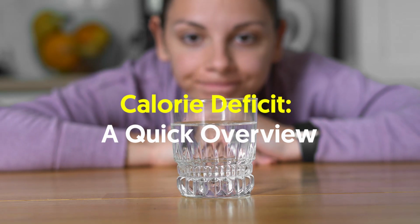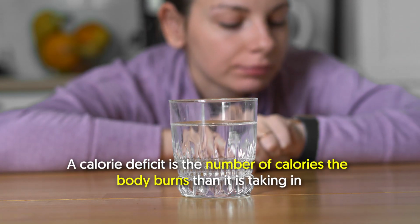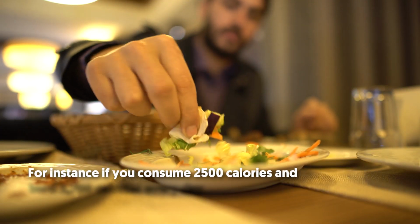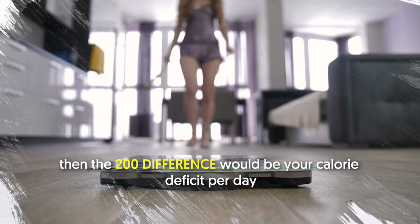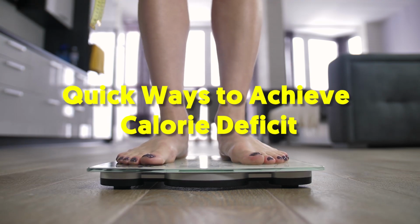Calorie deficit, a quick overview. A calorie deficit is the number of calories the body burns than it is taking in. For instance, if you consume 2,500 calories and burn 2,700 calories every day, then the 200 difference would be your calorie deficit per day. Quick ways to achieve calorie deficit.